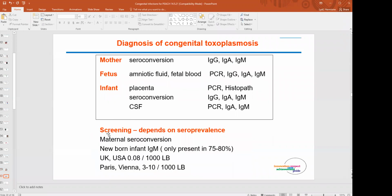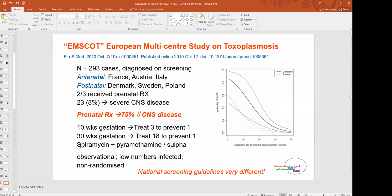How do we diagnose it? Well, we can look for seroconversion in the mother. We can do amniotic testing in the fetus. We can make use of the placenta and look at the serology in the infant and do PCRs in the blood and the CSF. In the UK, we do not do screening for toxoplasmosis because it's really a very rare occurrence, but in other European countries, they do.